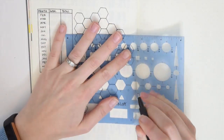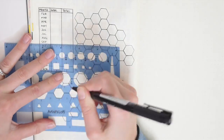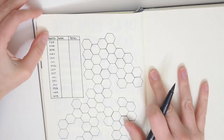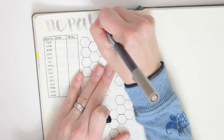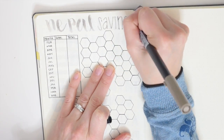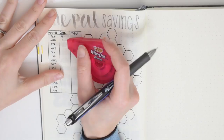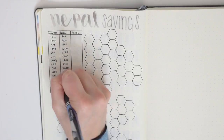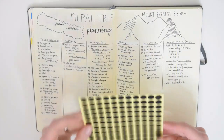Am I 50% of the way done? Am I 25% of the way done? I just thought doing the box alone was a little bit too minimalistic for me, and this gave it a little bit more fun. My current goal is to save $400 every month, and originally I was going to put the goal of $400 down there, but I realized that seemed a little bit redundant, so I decided to just do the total that I should have every month, and then next to it I'll actually put how much I really have in that total box. So hopefully they will match.